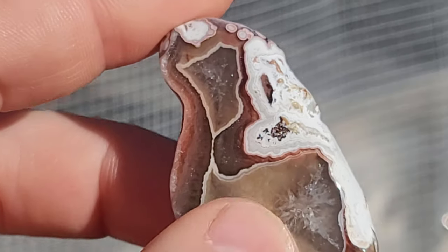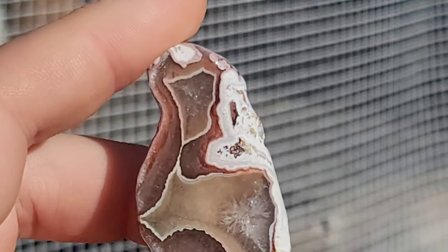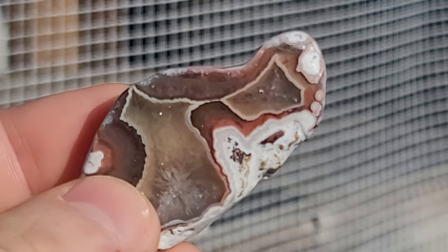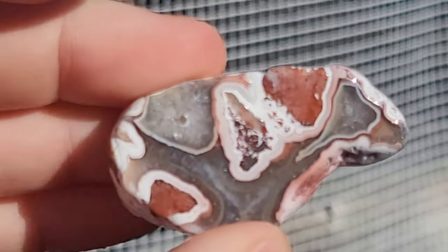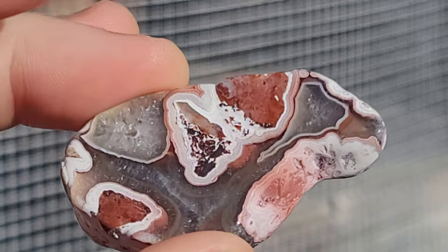And this one here is actually a limb cast core. This one's found on Scott's Bay Beach as well. Very agate-y, as you can see. Takes beautiful polish. Some nice reds and pinks in there.